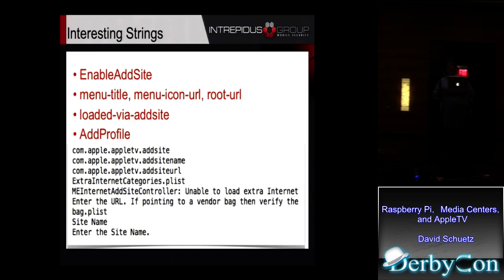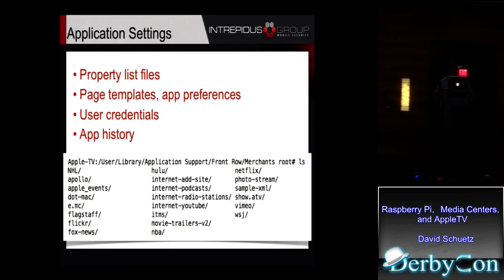Strings for enable add site, menu icon, loaded via add site, add profile. I cut off a little bit there, but you see unable to load extra internet sites, enter the URL. If pointing to a vendor bag, verify it ends in bag.plist. Site name, enter the site name. This is all obviously some way in the Apple TV app to add external data to the device. So the trick is to figure out how to make that work.